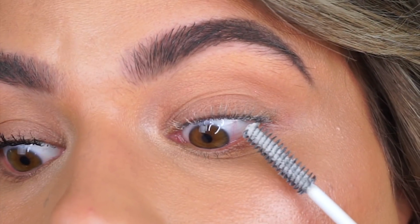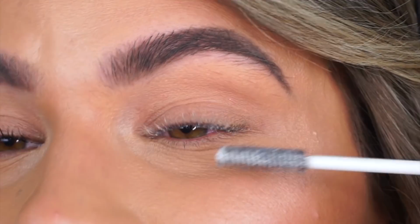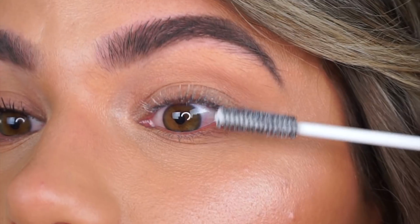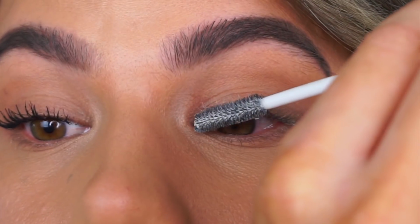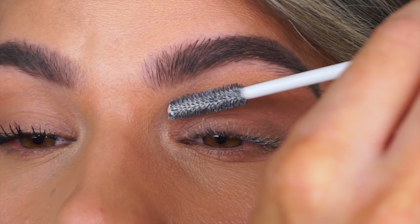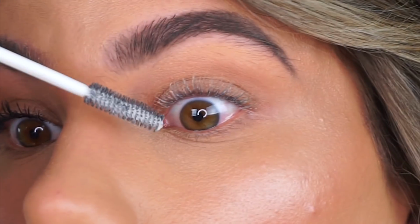But you guys see right here how it's kind of like, oh my god, I just poked myself in the eye. Hey, that has to happen at least once in this video. But you just really want to smooth it out, make sure there's no weird clumps. And then you'll notice as you're applying this and as it's drying, your lashes are going to start getting really crazy long. Like, whoa.